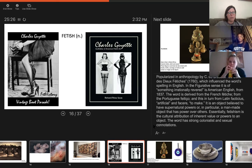And the word has very strong colonialist and sexual connotations, which is why I've included these images here. Charles Guyette, an American, was known as the godfather of the American fetish art image, photographing fetish imagery. And why that's pertinent here is because many artists today who continue to make objects are called fetishists. Because at its core, philosophically, art is meant to live in the mind and the spirit, right? The meaning is not derived by the object itself. It's derived by the idea.